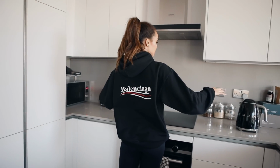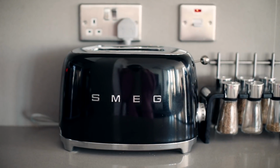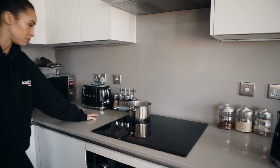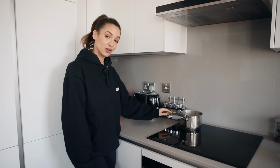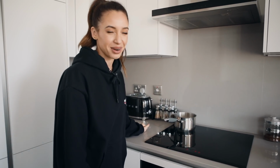My favourite appliances in here have to be my Smeg kettle and toaster. I use the kettle definitely every day. I love Smeg. I wish I could have had a Smeg fridge, but my fridge was already built in. I'm currently cooking up some pasta to eat when I finish filming. So if I start to rush, it's because I'm getting really hungry and I want to eat.